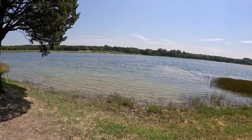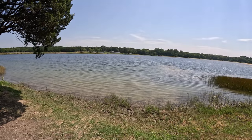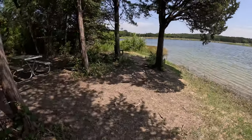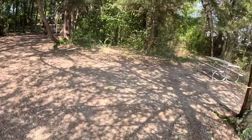The far side of the lake is actually a really nice place. Right now, it's really nice with the breeze blowing in. There's a picnic table and a couple of benches. This is on the Lake Loop Trail. All right, I need to go get something to eat.